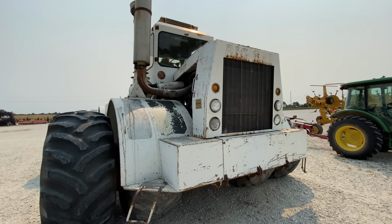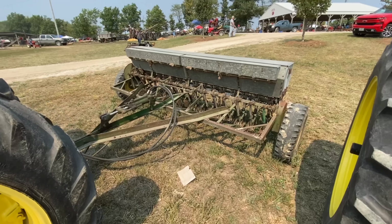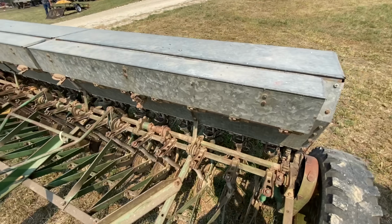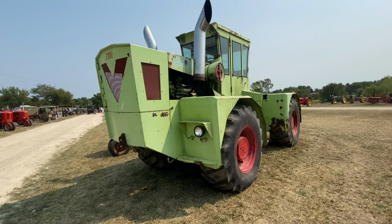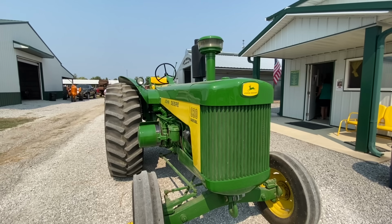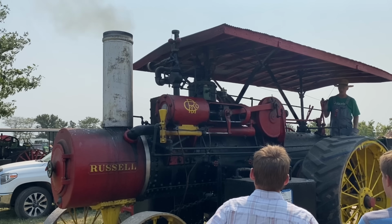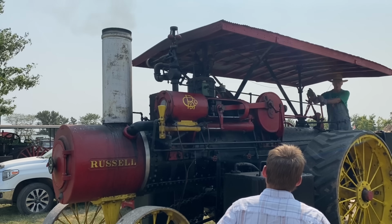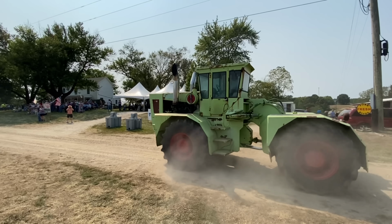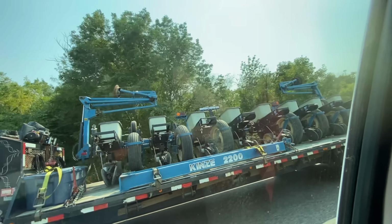This was sold brand new out of Bakersfield, California. Now I found some real tractors. A 60 with a little grain drill. Very cool. Even has an original John Deere cylinder and small seed box. Barn Series Steiger with a Detroit diesel. Never been this close to one before. Here we go, Kinze Econofold 8-row.